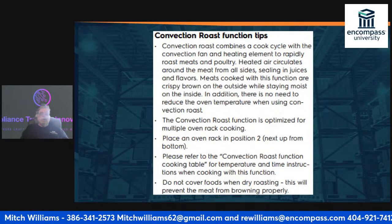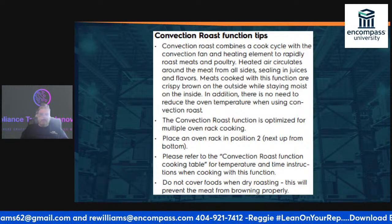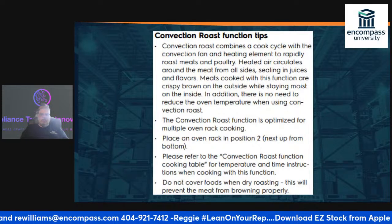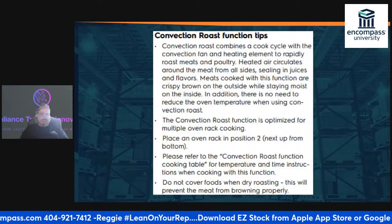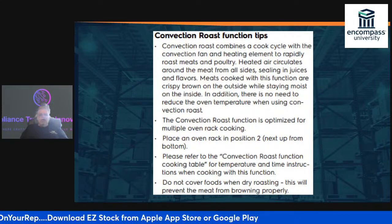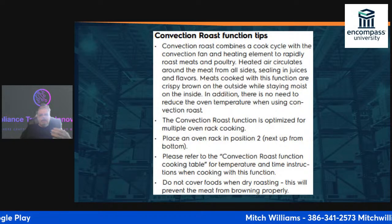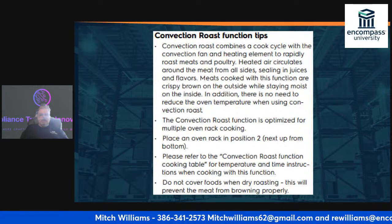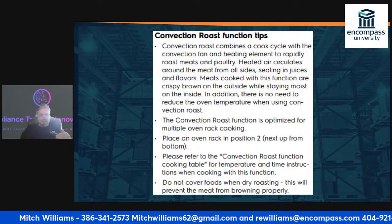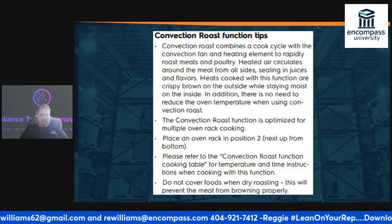Okay, so convection roast combines a cook cycle with a convection fan and a heating element to rapidly roast meats and poultry. Heated air circulates around the meat from all the sides, sealing the juices and the flavors. Meats cooked with this function are crispy brown on the outside while staying moist on the inside. In addition, there is no need to reduce the oven temperature when using convection roast. The convection roast function is optimized for multiple oven rack baking.